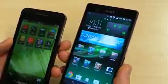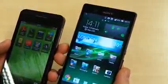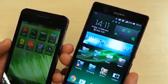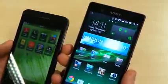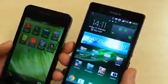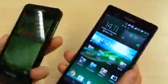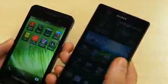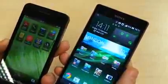In terms of memory, both are very, very similar. 16 gigabytes internal with microSD expandability. So you can up them both by an additional 64 gigabytes, which is hugely, hugely impressive. Battery life is the only real final one, and again, they're both pretty comparable. 1800 milliamps, 2100 milliamps. The BlackBerry Z10's maybe a little bit better. Neither impressive though. Neither really going to last a full day.